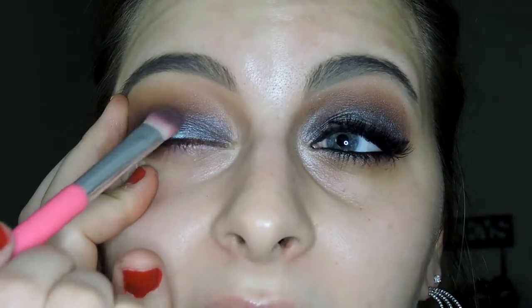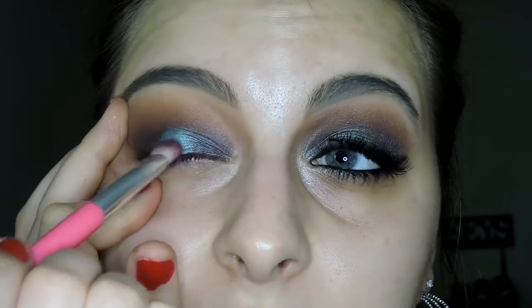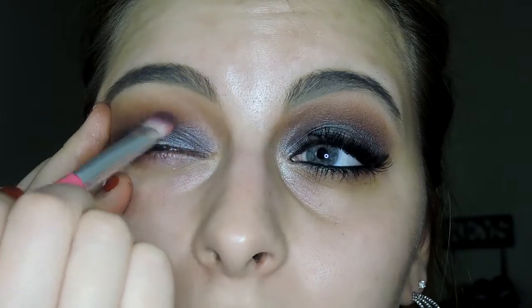Next, I'm going to go with Makeup Geek Mermaid, which is a really, really gorgeous teal with like gold iridescence. It's so pretty. It's kind of like a light blue as well. And I'm also going to take that on a flat shadow brush and spray some e.l.f. Makeup Mist and Set. And I'm just going to pat this right on the center of the lid just to kind of make it pop a little more in the center. And just, oh, it's so pretty.